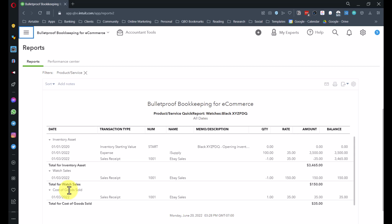So again, there's the inventory asset, where it goes when I buy it. There is the income account, what gets recorded when I've sold it, the amount of money I sold it for, and then the cost of goods sold account, which is where the inventory transfers from the asset to cost of goods sold once that item has in fact been sold.